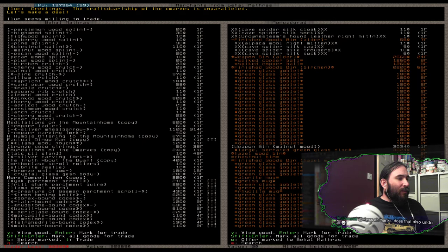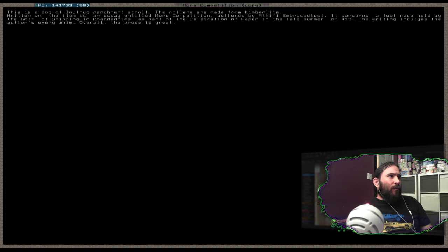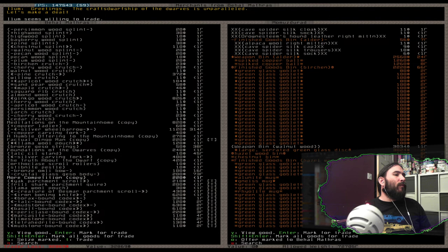This is a dog of Inutrug parchment scroll. The rollers are made from kimberlite. Written on the item is an essay entitled More Competition, authored by Athifi Embracetest. It concerns a foot race held by the Bolt of Gripping in boarded rims as part of the celebration of paper in the late summer of 413. The writing indulges the author's every whim. Overall, the prose is great. I think we've seen this one before, haven't we? More competition has been brought before. Okay.